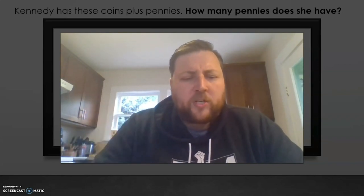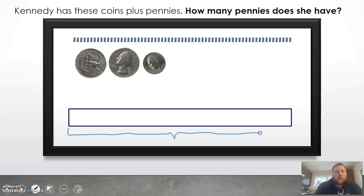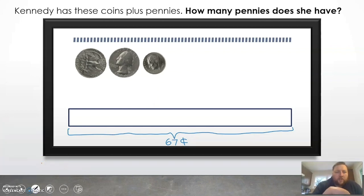Now, what if I told you that I knew exactly what coins Kennedy had found? Two of them were quarters, and she found a dime, and the rest were pennies. Okay? So let's use this bar model to help figure out how many pennies she had. So we know that the total number of cents that she had was 67 cents. So I'm going to write that on the bottom. The whole bar is 67 cents. Okay? And then I'm going to mark each coin here. The first one is a quarter, and that is worth 25 cents.